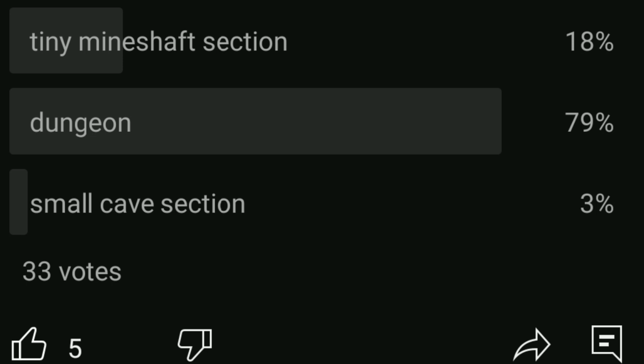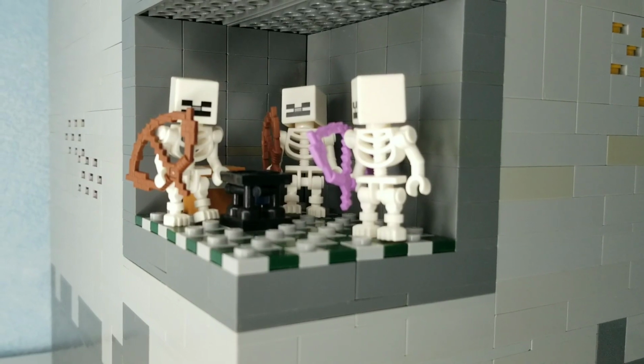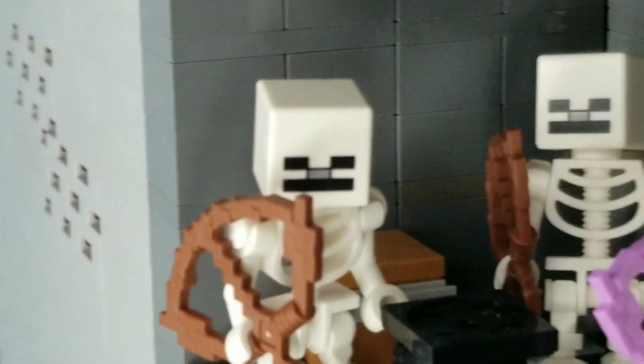So for the second question, I asked between a tiny mineshaft section, a dungeon, and a small cave section, and you guys chose the dungeon, so here it is. So this is the dungeon, guys. Nothing special about it, it's just a dungeon cut out because it's passing the chunk limit, but instead of a zombie dungeon like everyone does, I chose to do a skeleton dungeon because it was a little different from others.